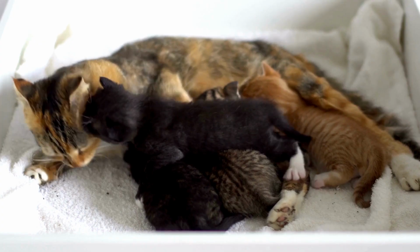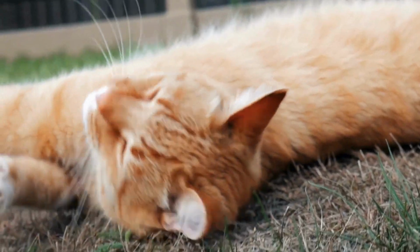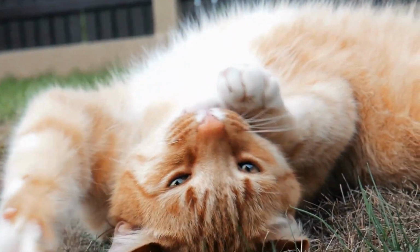Worming medication is not recommended if a cat is pregnant, nursing kittens, in a weakened state, or has an infection. Medications can be dangerous if used inappropriately or at the wrong dosage.